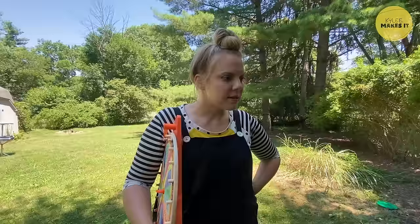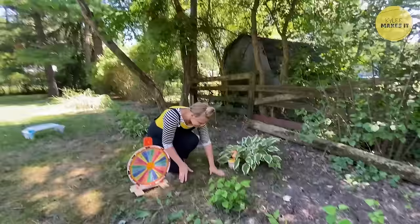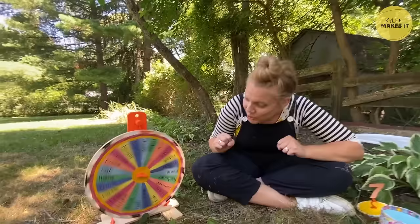7 is one of my favorite numbers. I just think it looks cool. Do you see it anywhere? What? Oh, fun. All right, 7, what do you hold? Rocks! These rocks look incredible for painting on, so let's see what we're gonna paint. I hope it's something cool, I hope it's something cool.